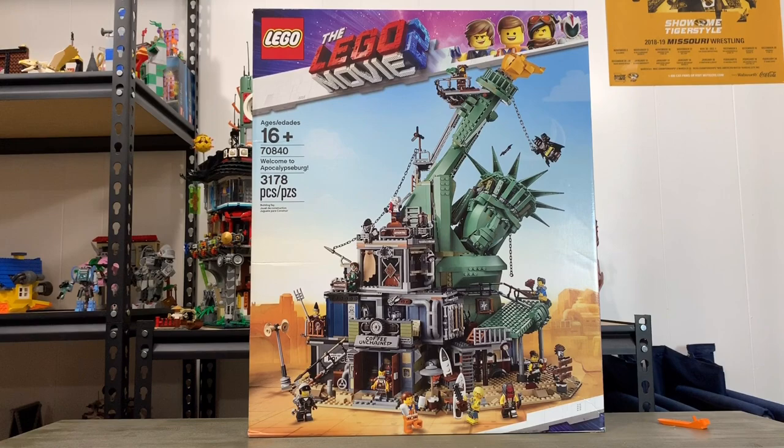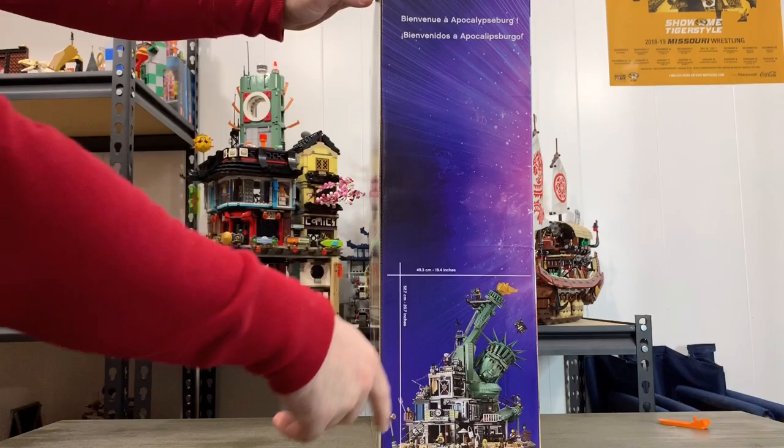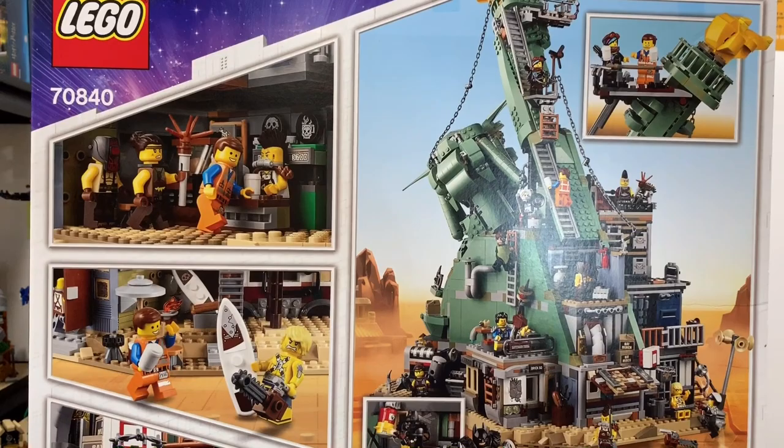Now, just to give you perspective of just how large this set is, it is sitting at 52.7 centimeters, 20.7 inches by 43.9 centimeters or 19.4 inches. Looking at the back, there's a lot of detail. You see down at the bottom is all of the minifigures. And we're just gonna look into what we're getting ready to get ourselves into.